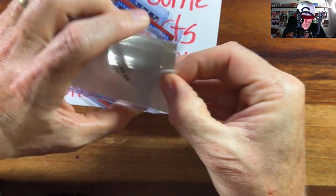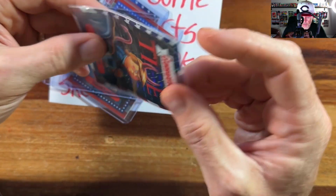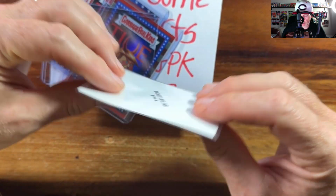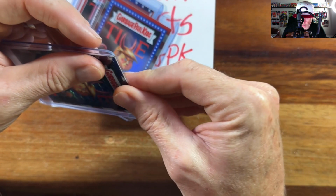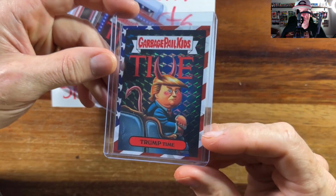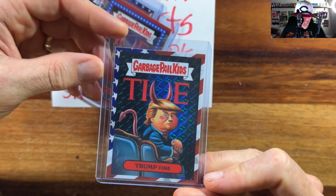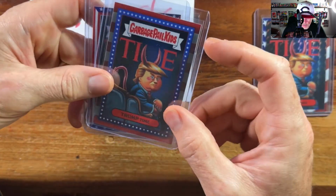Oh yeah, these aren't even on cardstock. These are like flimsy little stickers. So he ultimately just ended up throwing these in for fun, which is about where they should be. There's no value in these. I mean, they're cool, but there's no resale value in these. But that's pretty cool. Here's another one.